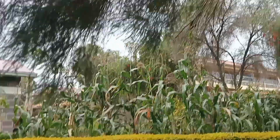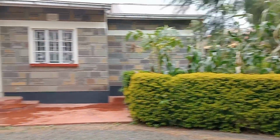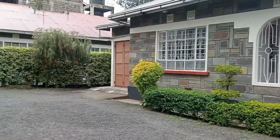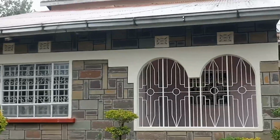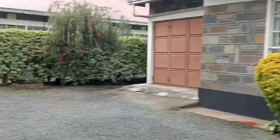This is Masinjeri. Today we are doing a house tour of this 4-bedroom own compound in White House here in Nakuru. So just in case you're looking for a house, an own compound to be specific, you have to watch this video till the end because you're not ready for this one.